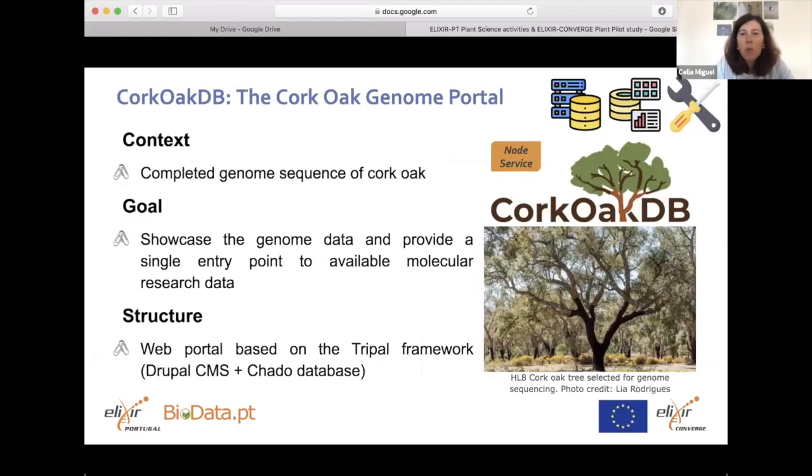Coming now to the other objectives that we have. The Cork Oak DB, which is the Cork Oak Genome Portal, joins different objectives that we have in our node. It serves as a repository. It provides annotated data sets and also tools for data analysis. This portal is an important service provided by the node in Portugal, because we already have a community of researchers that have been engaged in developing tools to promote research in cork oak.